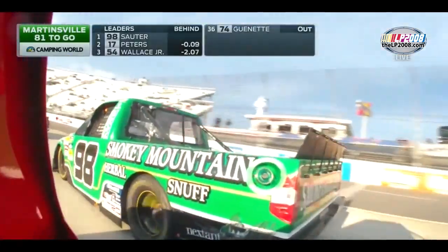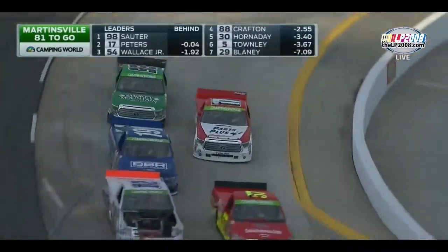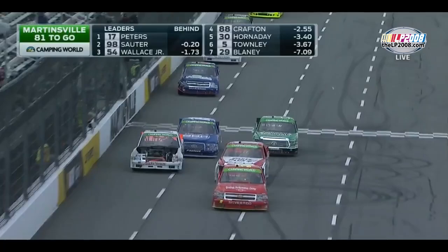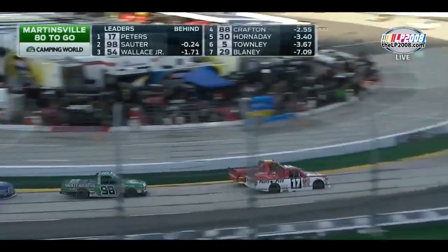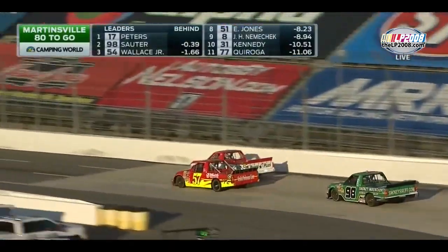40 laps more. What about Timothy Peters? He just drives to the bottom of Johnny Sauter. Now they got traffic ahead of him. What are they going to do now? Johnny Sauter moves to second. Timothy Peters takes the lead away, knifing through the slower lap traffic. Wow, what a power move by Peters. Never put a bumper on him, just drove around him.